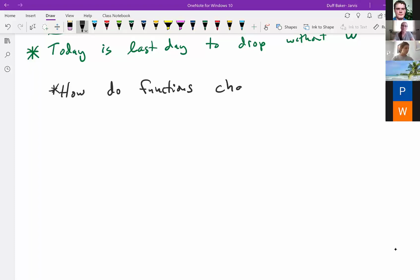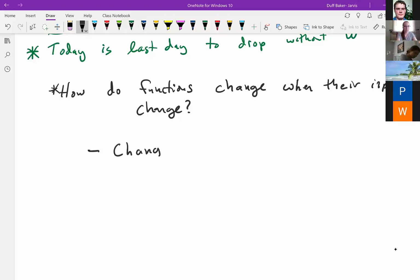So how do functions change? So how do their outputs change when their inputs change? Okay, so that might seem a little vague right now, but we're going to look at two aspects of it that are going to turn out to be related. One's easier than the other. The first one we're going to look at is how functions change over an interval. That's the easier one.